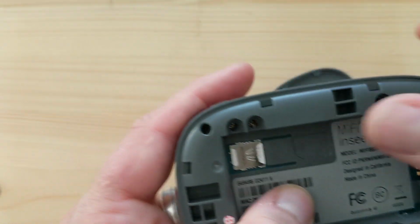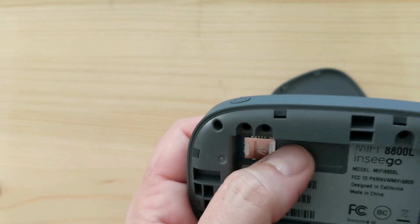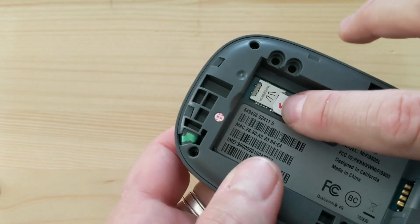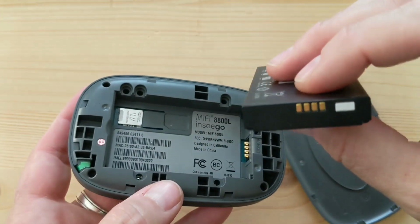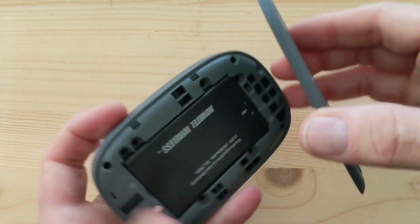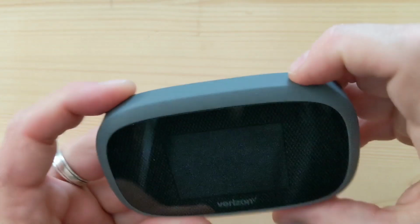You get the SIM slot right here. Anyway, you can remove the SIM card here. You just have to push on this, and I think you have to go like that. There we go. There's the Verizon SIM card. Hopefully it's active. And I put it back, and then the battery goes, contacts this way. Boom. And then you close this up. Mifi logo up. There we go. Boom. A good thing that it's keyed and you can only do it one way.